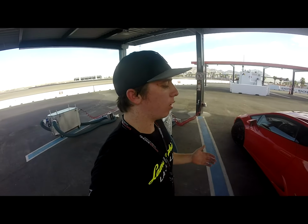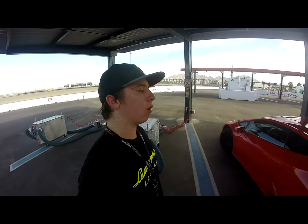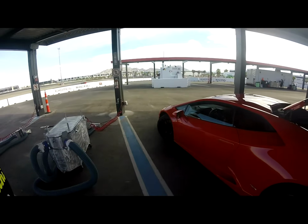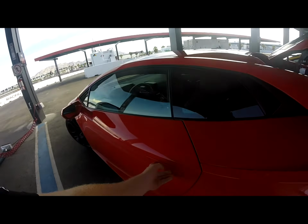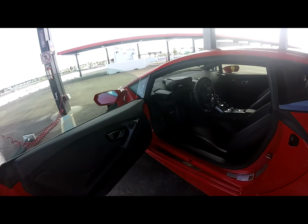Now the Huracan was a great car too. It was a very well handling car. It was very sensitive though. The steering is very sensitive. The brake and throttle are all very sensitive, and it was a great car. And the shifts were ridiculously quick with this dual clutch transmission. And we'll go ahead and take one more look inside.